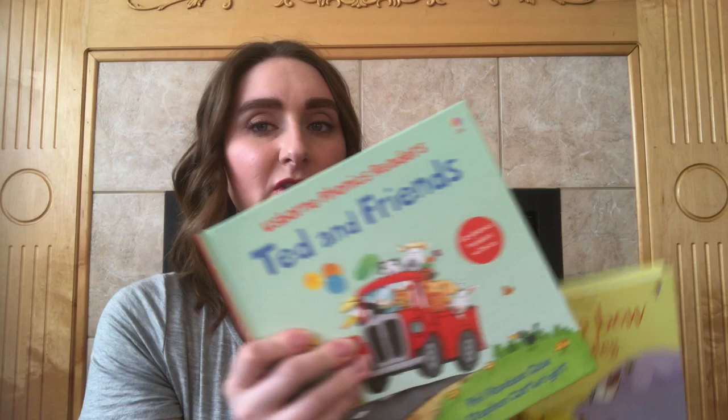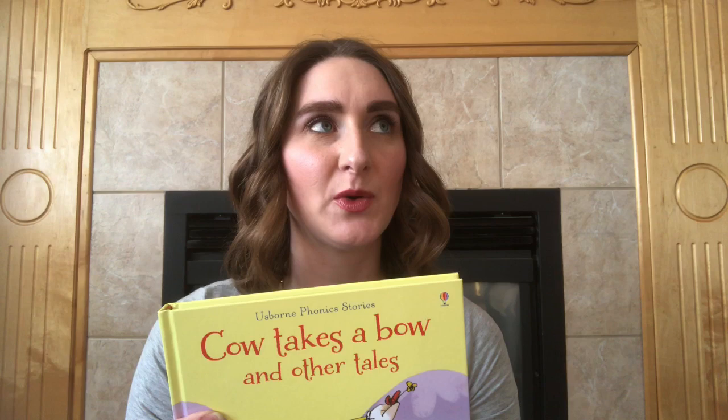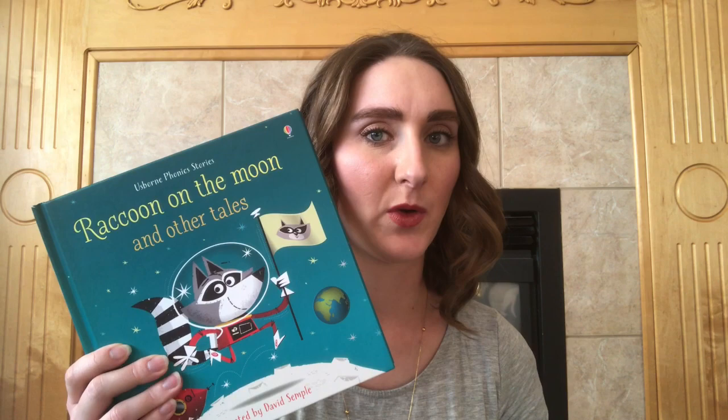The phonics readers in Ted and Friends ranked an AR from 0.9 to like 1.2, meaning 9 months in kindergarten to second month into first grade. Cow Takes a Bow was like a 1.1 to a 1.3. And Raccoon on the Moon was like a 1.2 to a 1.4. So this one did have some kindergarten level reading in it. These 2 were mostly first grade level reading. But let me show you the inside of these wonderful books.